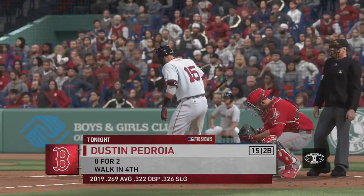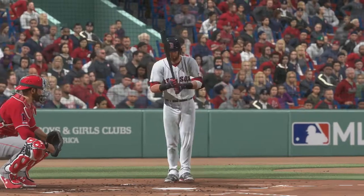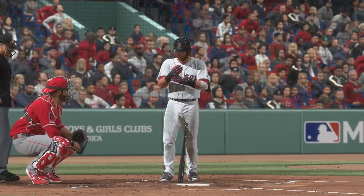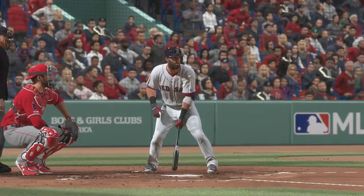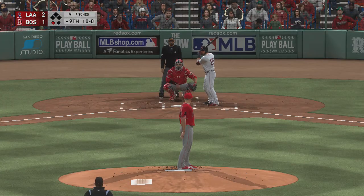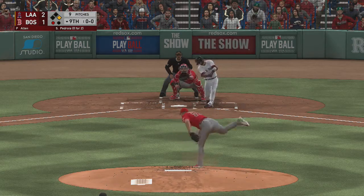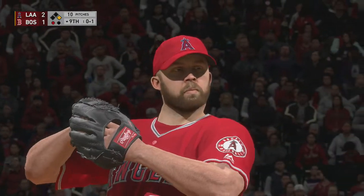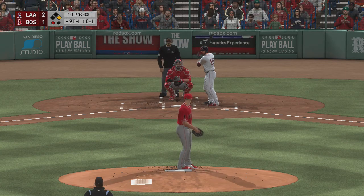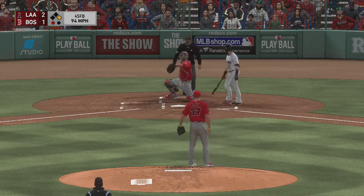Here's the second baseman now, Dustin Pedroia. He'll be looking for something he could drive into the gap and drive home that tying run from first. First pitch on its way. That's yanked into the stands. Strike 1. And here's one that misses to Pedroia, and the count evens at 1-1.